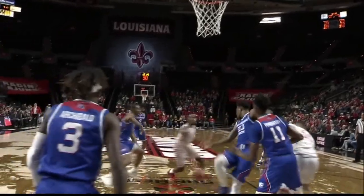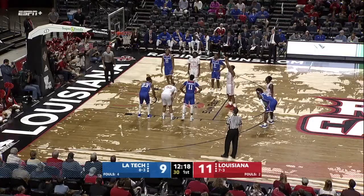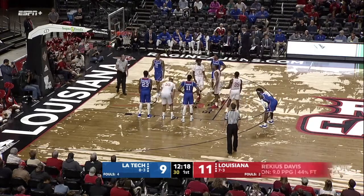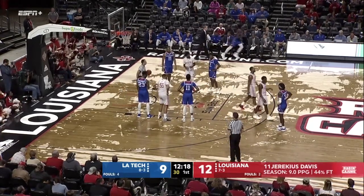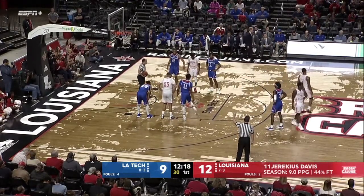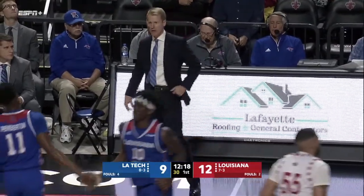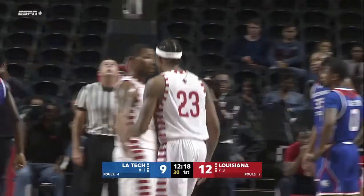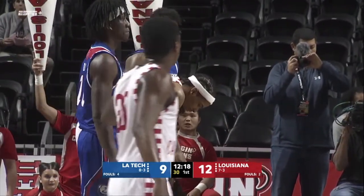We're seeing some interesting shots here, Dan. Yeah, you see, Miller tipped it actually to Davis, and he put it back up and drew the foul. Jerikas Davis, only a 44% free throw shooter this year, even though we know he can fill it up from the outside. He was only 4 for 9 going to this attempt, now 5 for 10. Checking in for the Bulldogs. And good news for Louisiana fans, Keenan Gant's going to check back in. He still looks a little... Yeah, he's moving a little gingerly there, Dan.